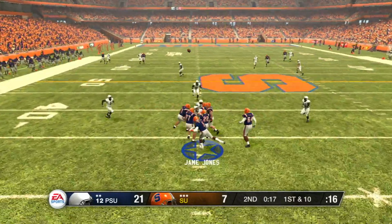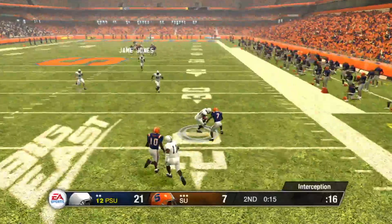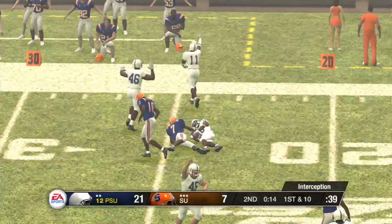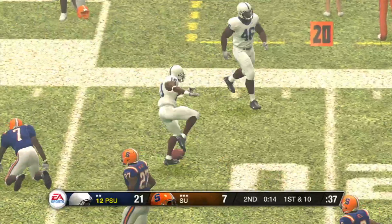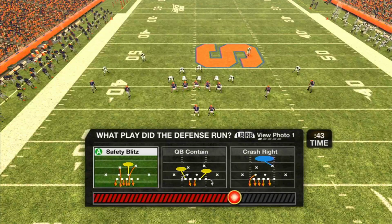Look at the throw. He wants it all going long. And it's going the other way. It's the senior corner. And just a great interception by the cornerback. Well, that's big time. He made a great read on the quarterback and got in there for the pick.